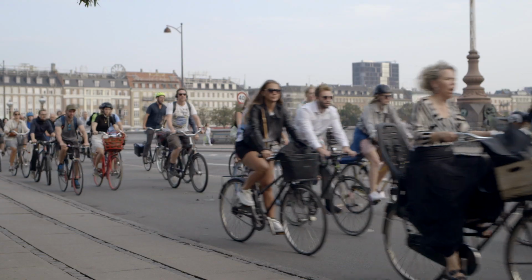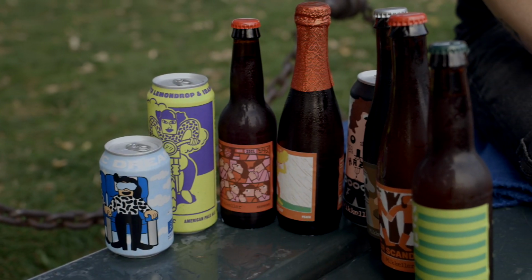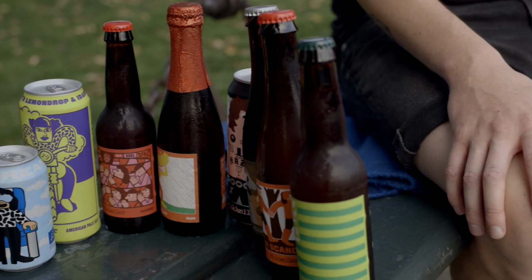It is beer o'clock, or 8 o'clock a.m. as we say in Copenhagen, and we are here on Dronning Louisesbro. And this is the lineup for this month's mail. First up, we have beer from the Limbo series.